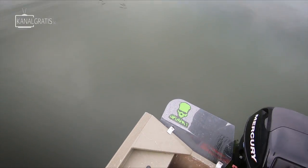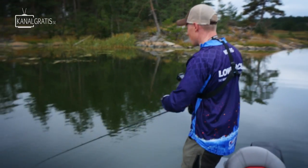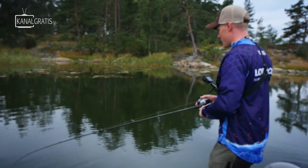Oh, fish on. Yeah, fish on again. Ooh. Yeah, this is a nice one. I think this is bigger than the first one. Yeah, this is a good fish. Oh, follower again. Oh, you can do nice, Martin. So fun. They are super strong in warm water.